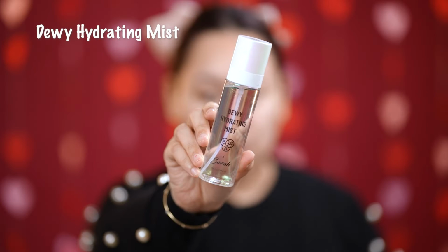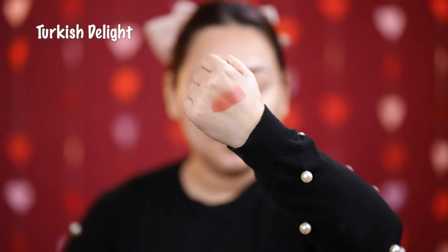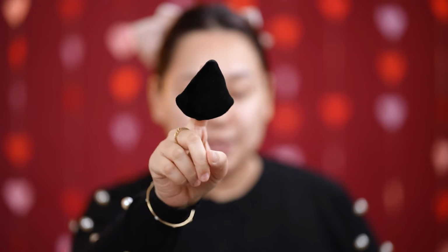There's a dewy hydrating mist. So I already did my skincare before the video and I have used this. We'll see how well the makeup glides on top of this. These are the dewy luscious. This is the shade Turkish Delight. This one is called Fudge Me Not. It's blended out to be quite nice, sheer but pigmented. So I'm very hopeful about this product. There's a medium-sized pizza puff.